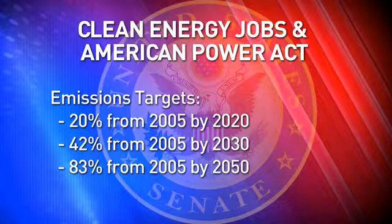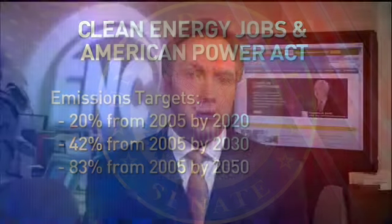Like Waxman-Markey, the next two cuts are the same, 42% by 2030, 83% by 2050, and those are the numbers recommended by the U.S. Climate Action Partnership, that major coalition of business, industry, and also environmental groups that rolled out their target goals back in January.